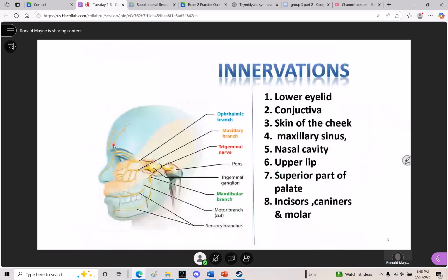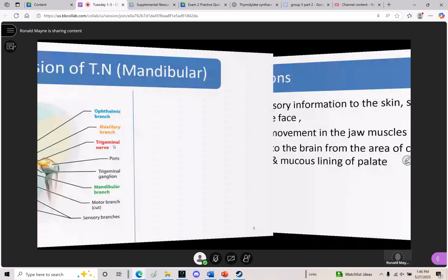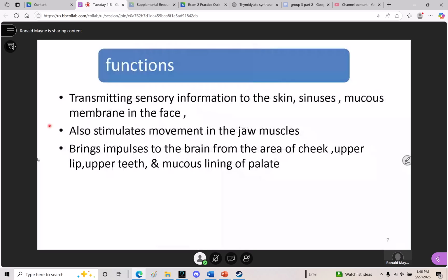I feel like I'm missing something. Mandibular. Okay, mandibular will stimulate movement in the jaw muscles. Okay, so this is a little out of place. Maxillary will still do this. But this one in the middle should be with mandibular.